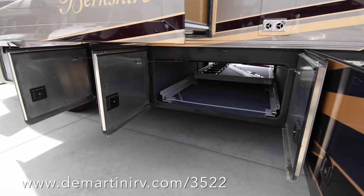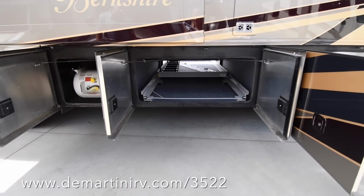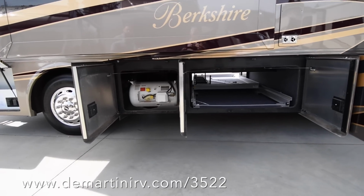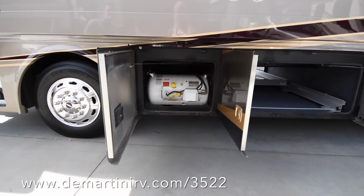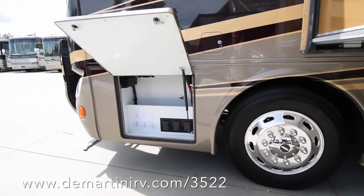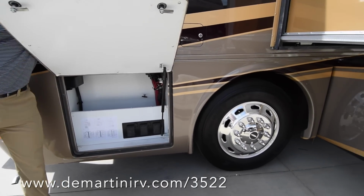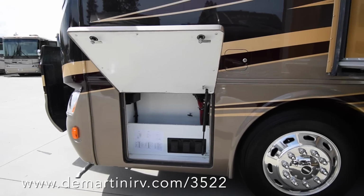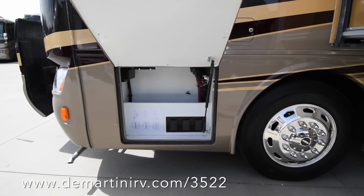Here's the alternative side for the driver's side of the slide-out tray. So a good amount of storage. You have your 24.5-gallon LP tank, and then you have, again, on your driver's side, your other locking fuel tank capacity there for your 100-gallon fuel tank.